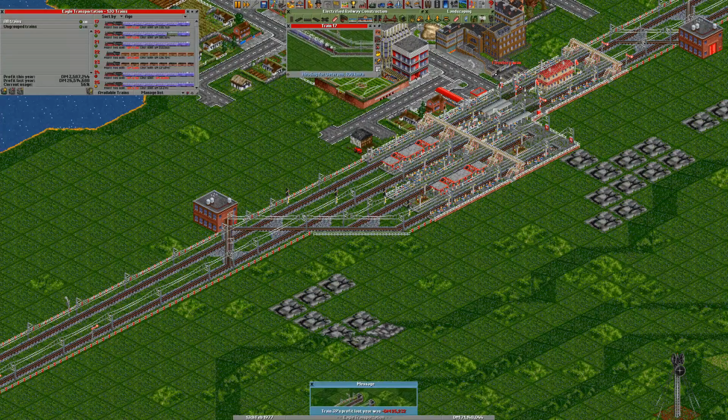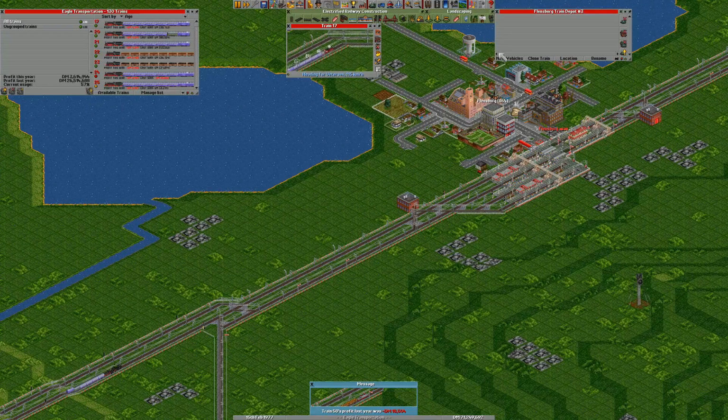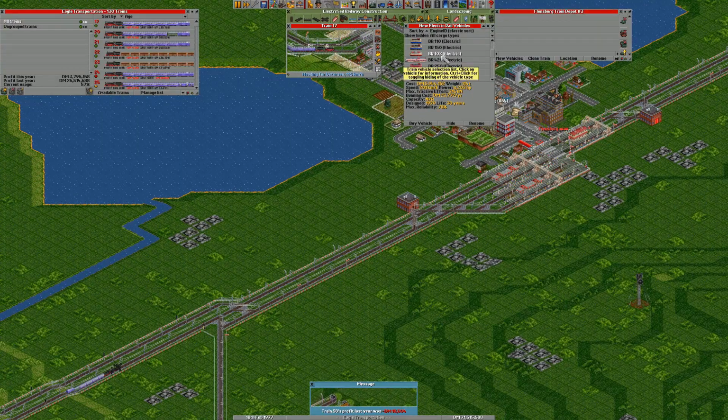Did we bother extending the platform here? We did. We made it 5 tiles long. That is fantastic. Now, we're going to have to pick an appropriate electric engine for this line. The 110 is a bit played out. So we're looking at probably the 103, which is that classic high-speed electric number.